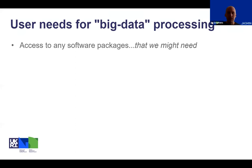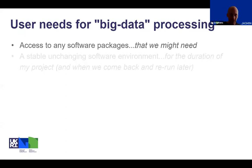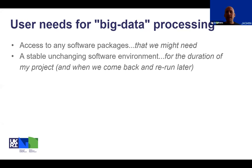what the average project that comes to JASMIN might need. So you want access to any software packages that you might need. You want access to a stable and unchanging software environment, and you need that for the duration of the project, but possibly also when you come back later on and need to rerun something. So the idea there is that you want the environment not to change under your feet halfway through the project.